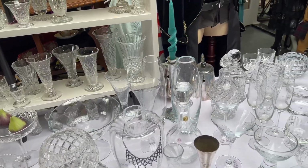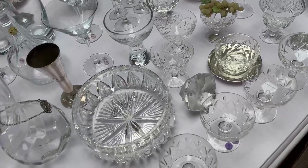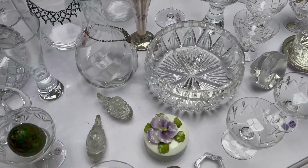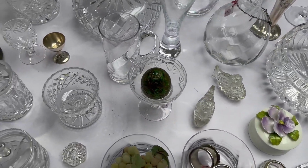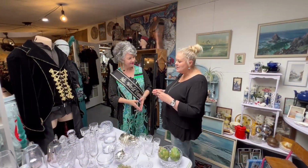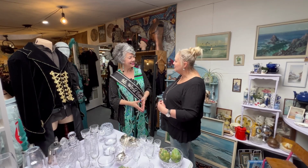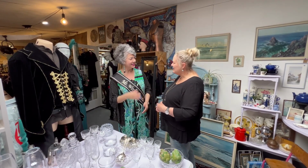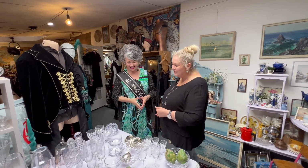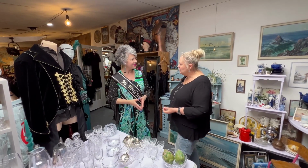I've learnt the difference between cut crystal and formed crystal, and crystal that comes from all over the different parts of the world, and it's just gorgeous. The way the light hits it, the specialness of an occasion by putting crystal on a table. There's something about it, isn't there? Takes it up to the next level, doesn't it? Yeah, and it's so readily available now.